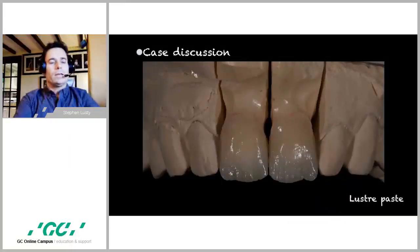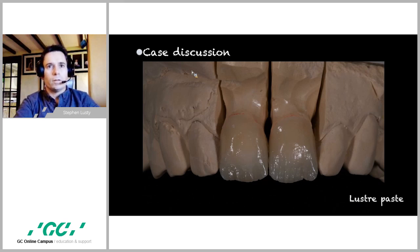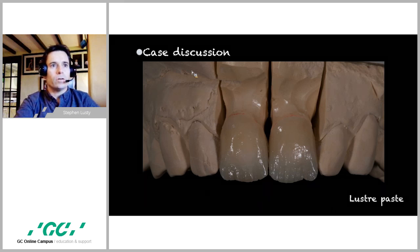So the same technique that I used there for staining and glazing, I would use as my bonding layer for units that are going to be layered. The entire surface is treated, including areas that are not going to be covered with ceramic. This has two major benefits. First, it provides a perfect bond between the lithium disilicate core and the ceramic. And second, it allows us to get a head start on placing effects whilst using minimum space.